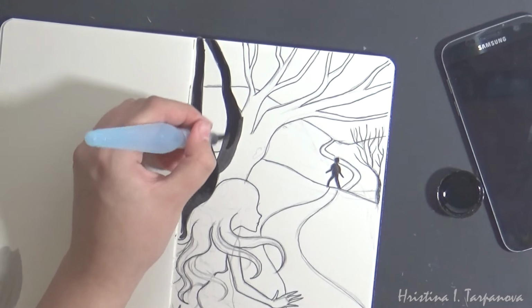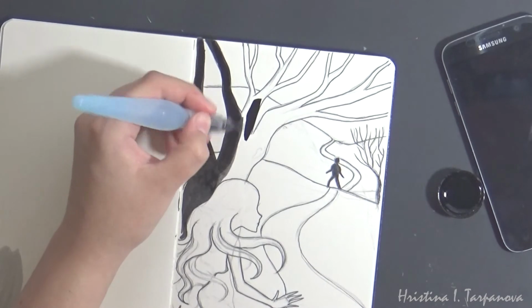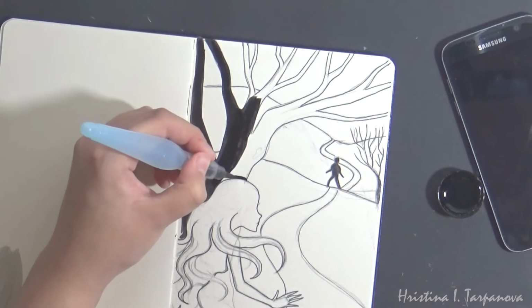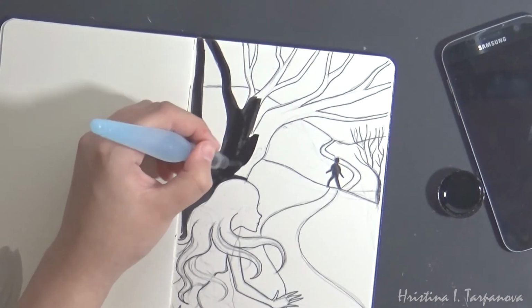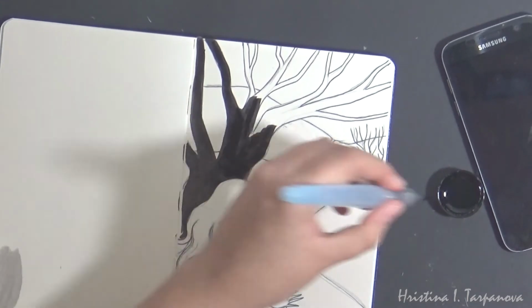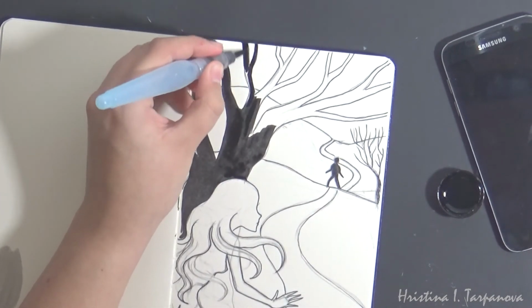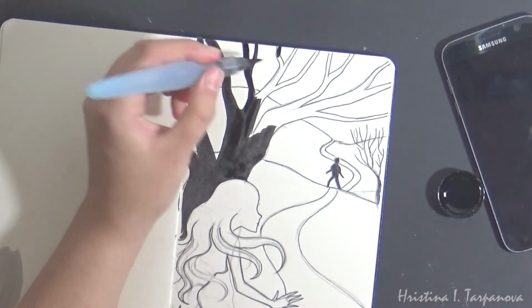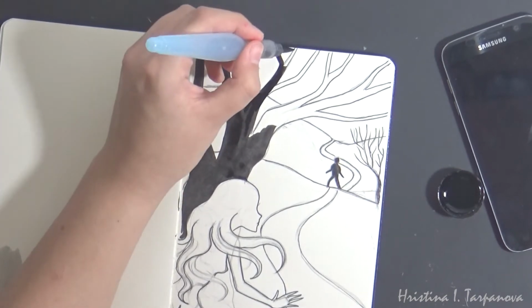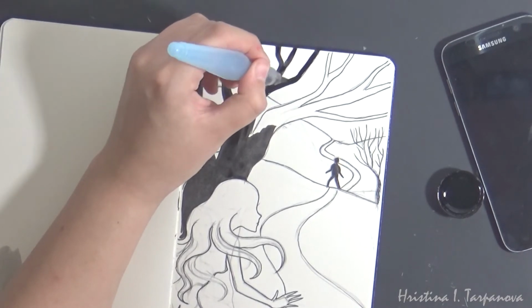And I decided to really keep this very simple because I only have 10 minutes to finish it, and I'm working with ink and it's not the fastest thing to work with. So I decided to keep the ghost and the man in the distance as silhouettes, and also the tree as well. I decided not to do any shading, but just go with a solid black color. And I wanted to keep the color palette for this piece very simple and minimal as well. So I used just my black ink and my red ink.